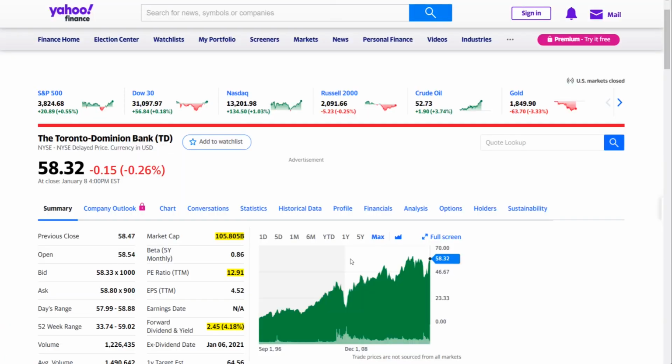And last but not least, number 3 of the stocks to watch, the undervalued stocks to watch in 2021, I want to talk about TD Bank, or the Toronto Dominion Bank. One of the biggest banks in Canada, and you should take a look at all of the banks in Canada. You maybe know that another bank of Canada is in my portfolio and is the biggest position in my portfolio.